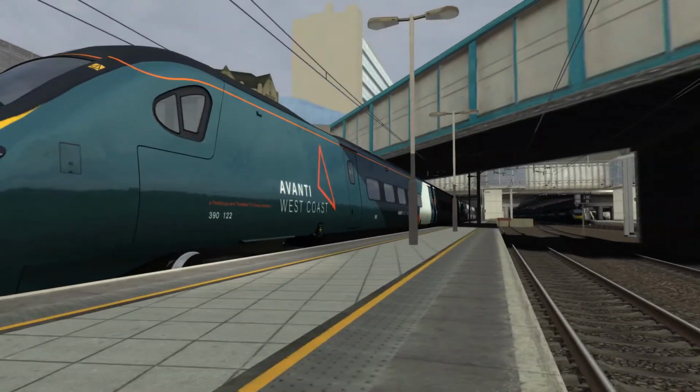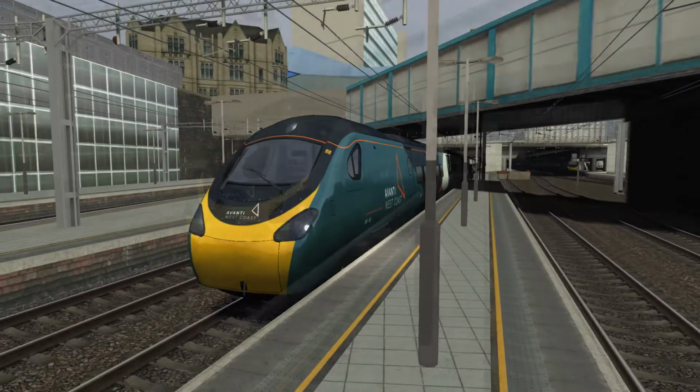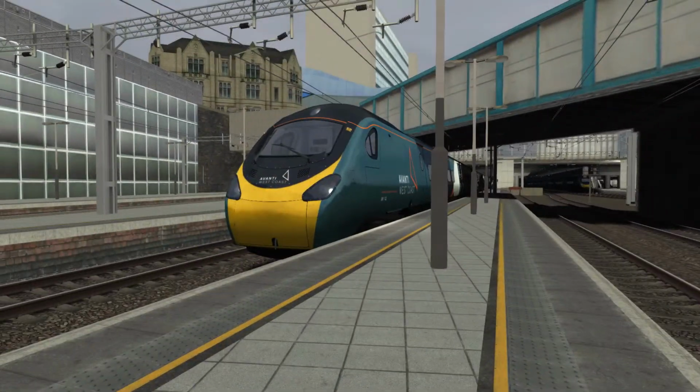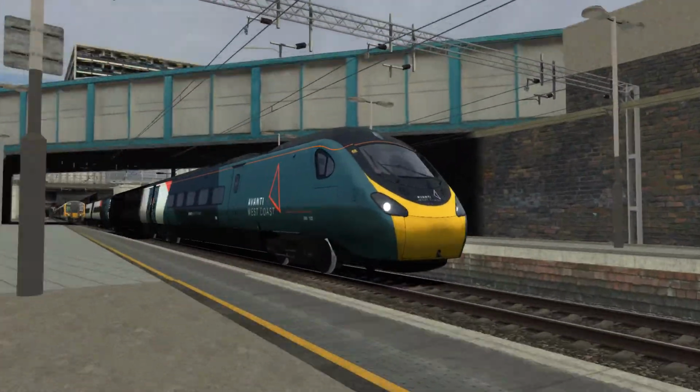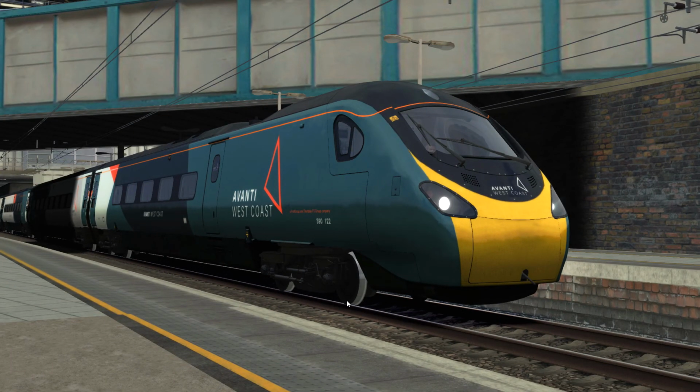So that was the Class 390. Let's just take a look at it from out here. There we go. So that was the Class 390 on the West Coast Main Line South, and we went from London Euston to Birmingham New Street here, and the Avanti West Coast livery looks amazing on this. But yeah, that is the end of the scenario.